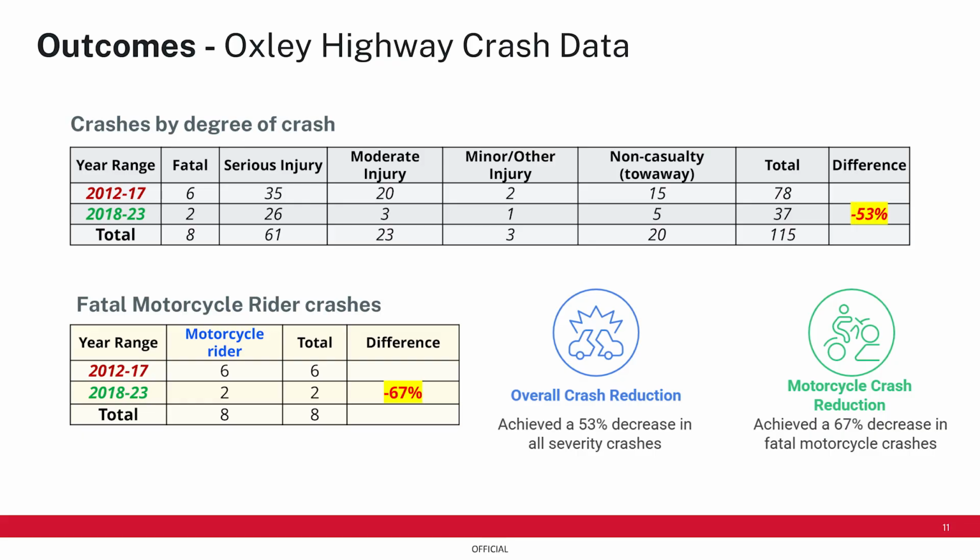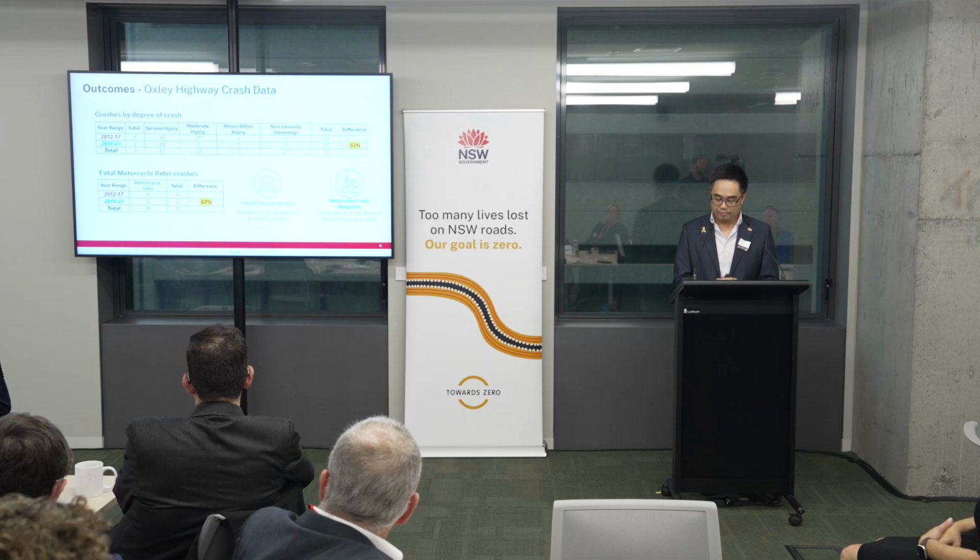So looking at the hard numbers, the total number of crashes through the 44 mountainous section was halved. Motorcycle fatalities fell by two-thirds. This isn't just statistical noise. It's lives saved, serious injuries avoided, and families spared. And it's a reminder that even small changes, a speed reduction here, a barrier installation there, can collectively have a massive impact. So the results with the previous OSRAP slide highlight the life-saving benefits of speed limit reductions.